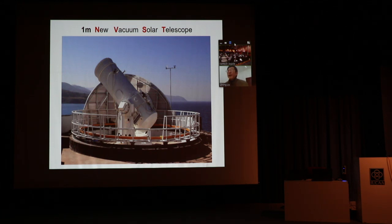Okay, at first, I would like to introduce the current situation, the state of our 1 meter New Vacuum Solar Telescope, NVST. This is the telescope. You could see the working mode of this telescope is open air. This means we have no enclosure to protect the telescope when it is working. So we need a very special device like this. We call this the windscreen to resist the wind.